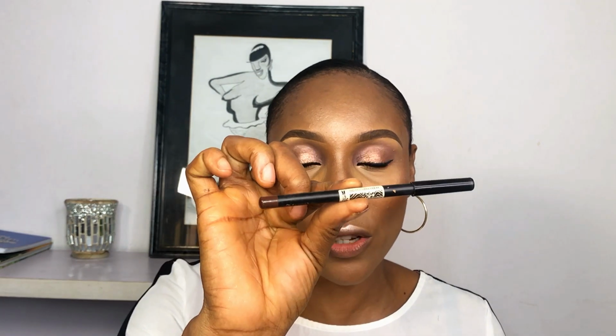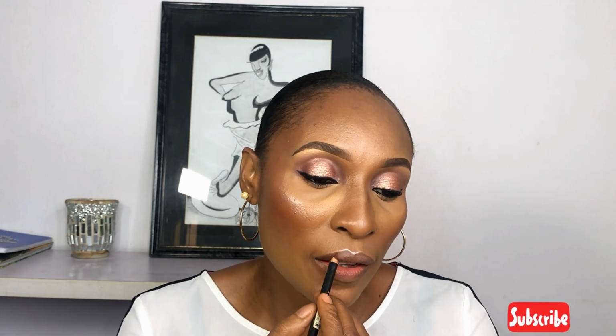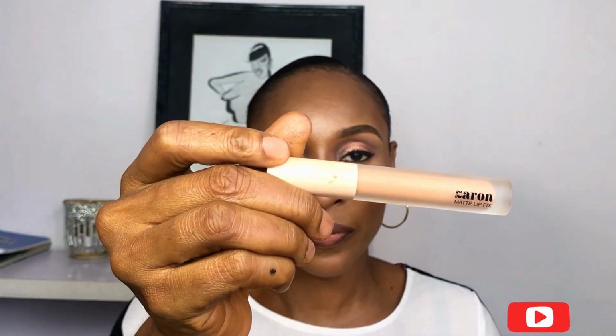Then after that, I will go in with my Zaron pencil in cappuccino. I'm using this because I want to get nude lips. I'm trying to achieve a nude look. Yes, I'm just going to use this to line my lip. And when I'm done with that, I'm going to go in with matte lip fix, also from Zaron Cosmetics, and this is in Blondie. I love the nude color; it's so nice. Just gives it a natural look. And I'm just going to use it in the center of my lips. And when I'm done with that, I'll use my lip gloss just to give my lips some shine.